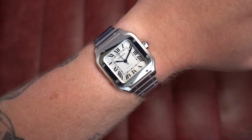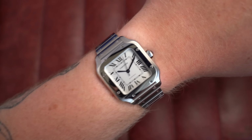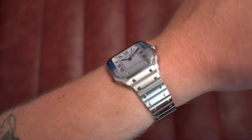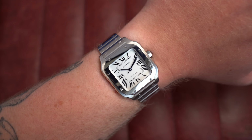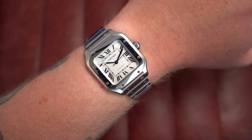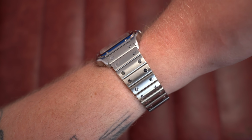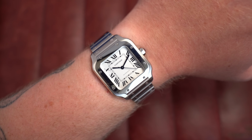This size is perfect. Now, I have owned a Cartier Santos, an earlier model, which was smaller than this one, which I would comfortably wear, but I think this size on my size wrist is the perfect size, and just look how it hugs the wrist. Beautifully done. So what you're looking at right here is 35mm by 41.5mm lug to lug, only 8.5mm on the thickness and 19mm on the lugs. So go check out this watch on the website today.